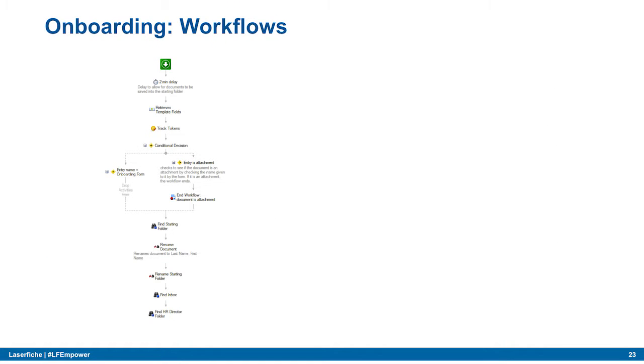So this is the workflow. Can y'all see that all right? It's kind of white. That's okay.